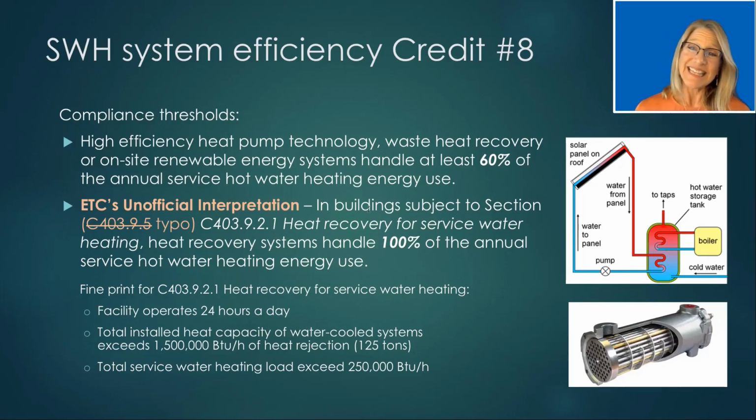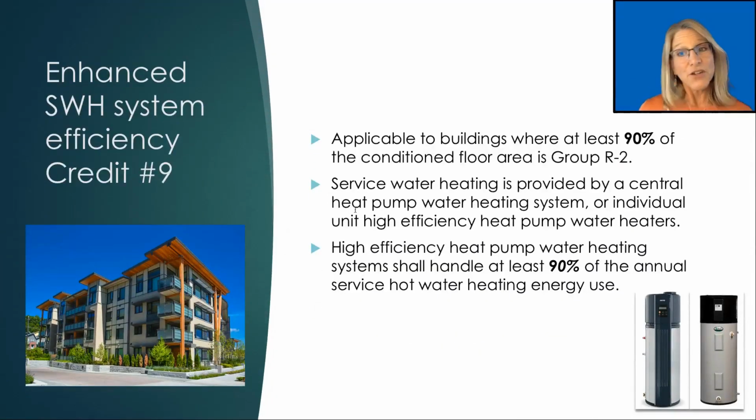Note that we think the section referenced in this provision is a typo and should be pointing to C403.9.2.1. This provision defines facilities where heat recovery for service water heating is required to be those that operate 24 hours per day, that have water-cooled systems exceeding 125 tons of heat rejection, and have a total service water heating load exceeding 250,000 BTUH.